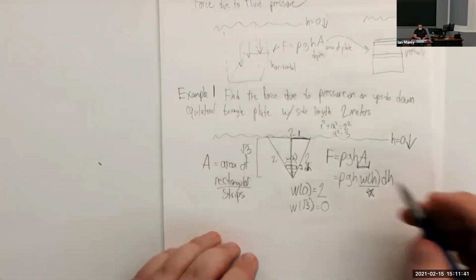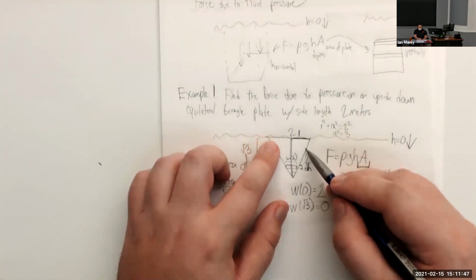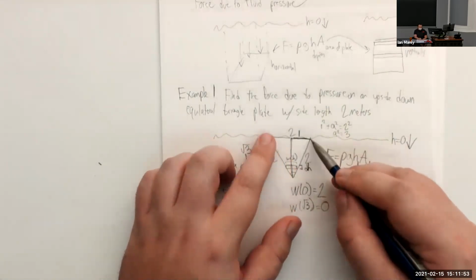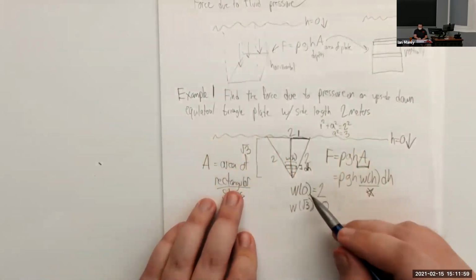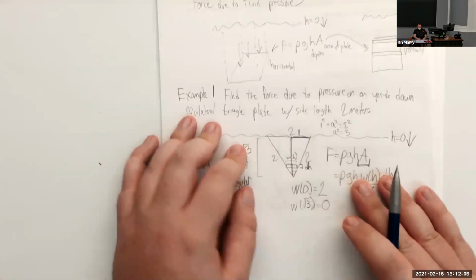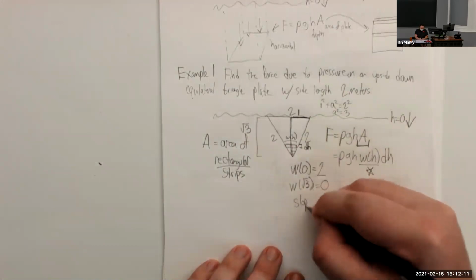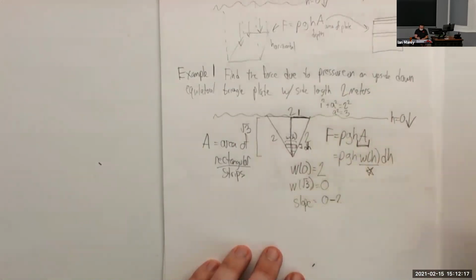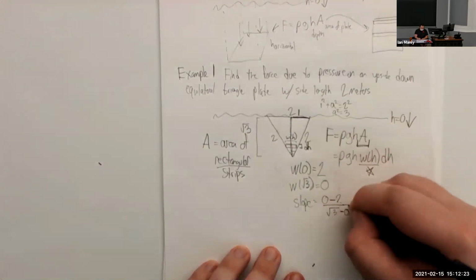Now, one thing we can observe here is that this length is decreasing linearly, right? We have these lines here, and they're getting closer and closer together, at a constant rate because these are lines. So we can come up with a line equation for W, because its boundary is lines. That means how big it is going to be is determined by the equation of a line. And the good thing is that we have 2 points on this line. So we can figure out our slope is going to be 0 minus 2 divided by the square root of 3 minus 0.